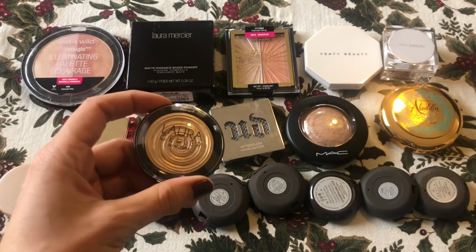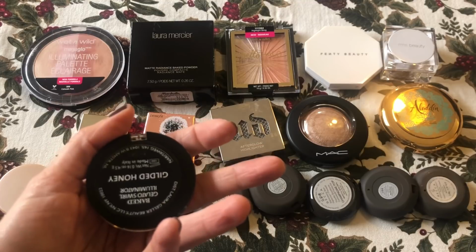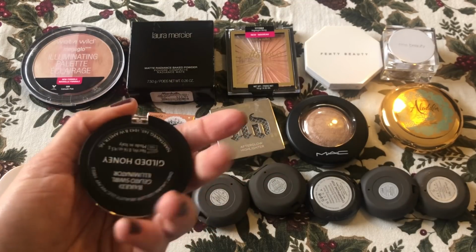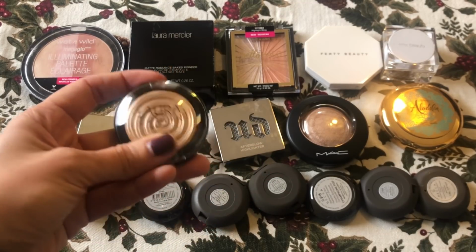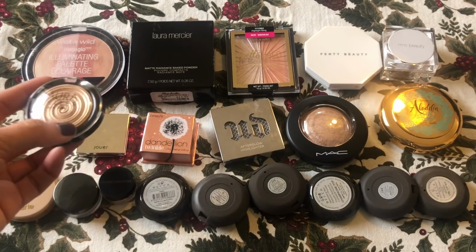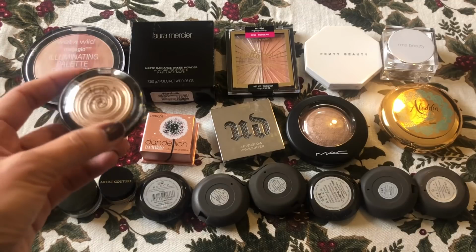This is the Laura Geller Gilded Honey Gelée, or baked illuminator highlighter. I don't know if I'll ever get to it. And sometimes I feel like I want to get rid of it, but then I'm like, well, I want to try it because it used to be very hyped up.